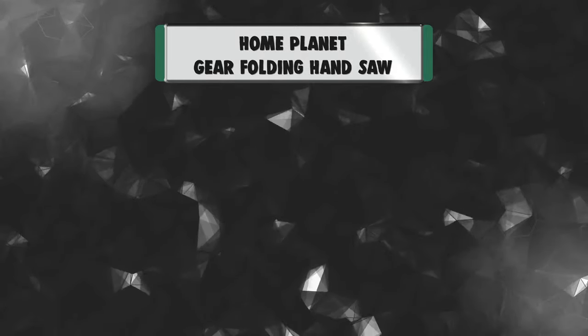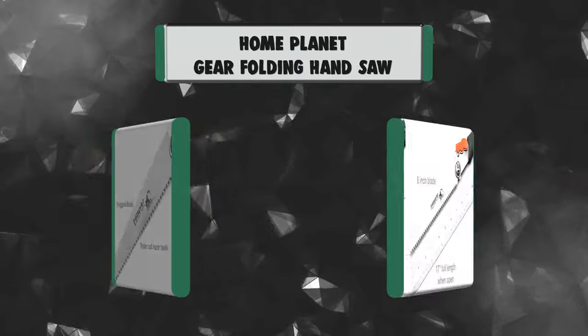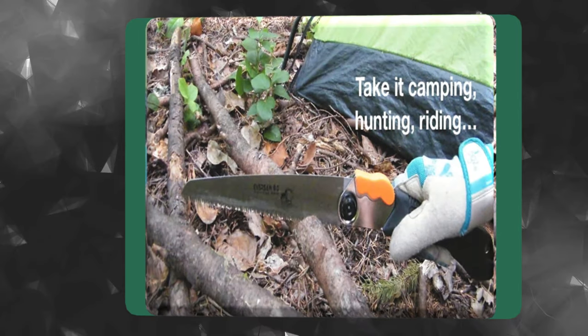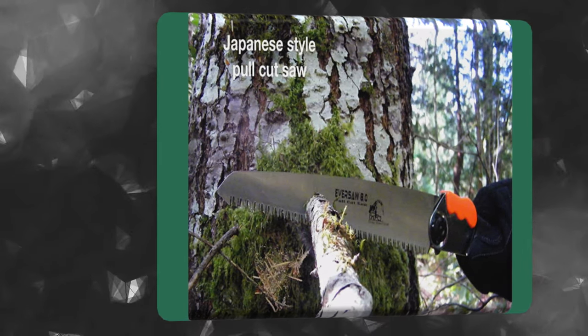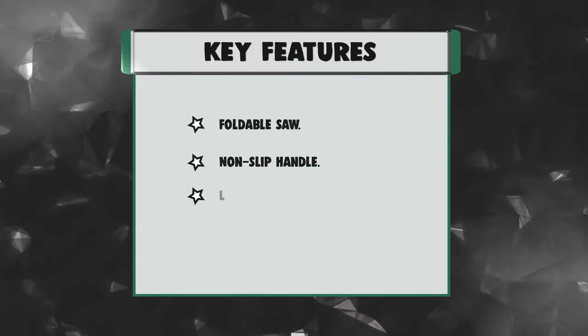Number 2. Home Planet Gear Folding Hand Saw. While many handsaws are made of flimsy, low-quality blades that bend and break, Home Planet Gear's Eversaw Folding Hand Saw 8.0 is crafted out of rugged SK5 carbon steel for rock-solid strength and durability. Our survival saw features a medium-tooth adjustable 8-inch blade, made to cut easily through wood, bone, and plastic up to 4 inches in diameter. Key feature: foldable saw.